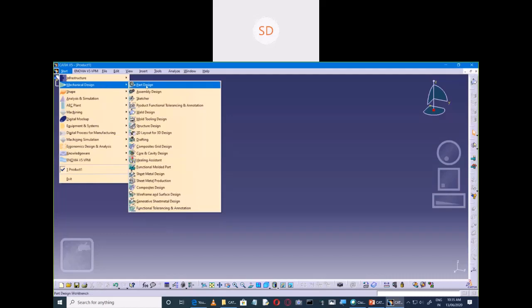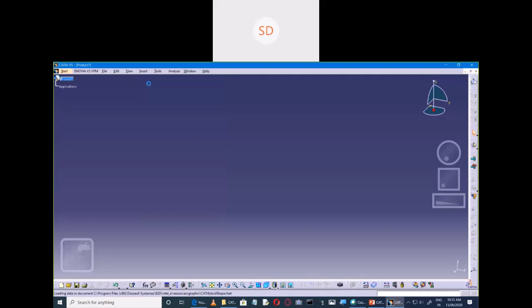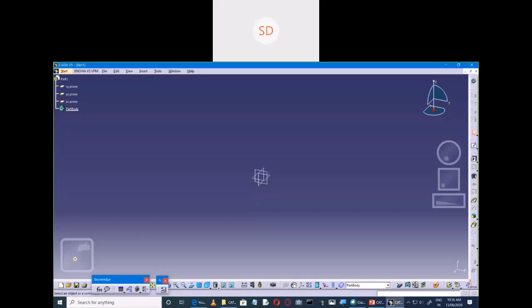I'll select the part design here. Now these are the menus: File, Edit, View, Insert, Tools, Windows, and Help. Now this is the workbench. On which workbench are you presently? You are presently on the part design workbench. Now this is the standard toolbar.